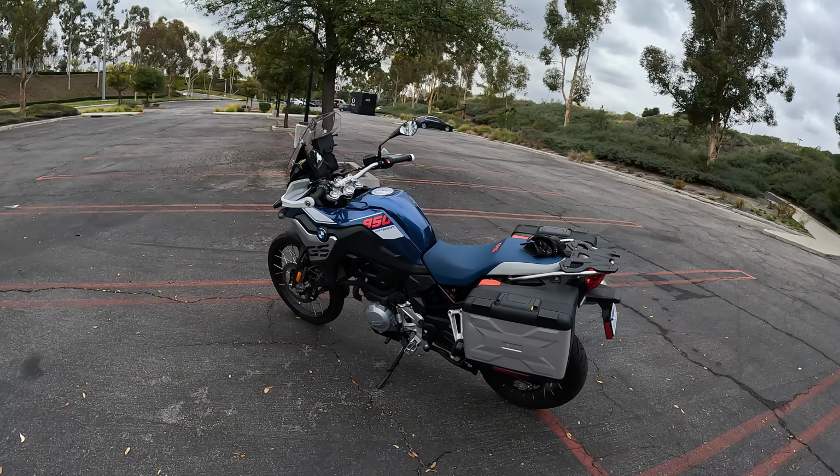So, comfortable suspension, heated handle grips, which I should say we didn't use, optional heated seat, good lighting, and a lot of good accessory options. I mean, the F850 makes a compelling case for itself.